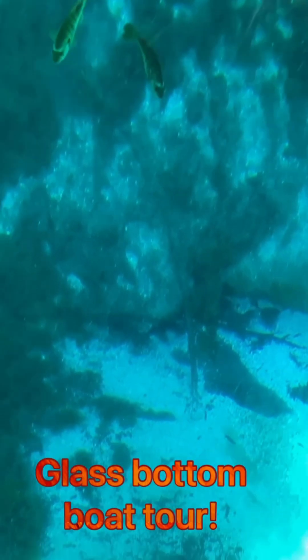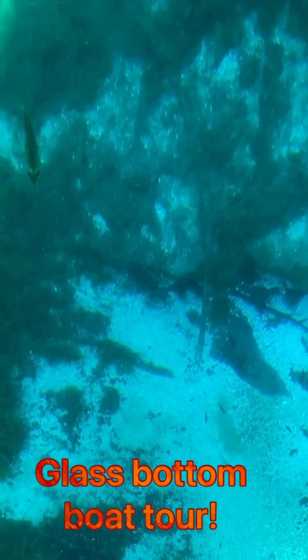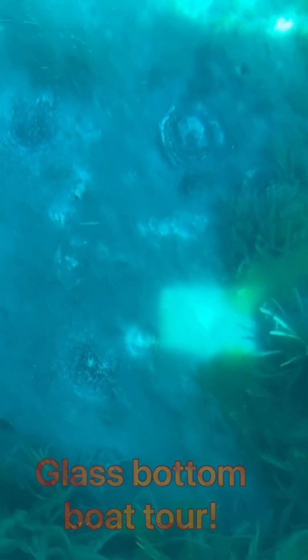These beautiful little fish that are coming into view at the bottom of the glass, these are called bluegill. The backbone of a dinosaur.